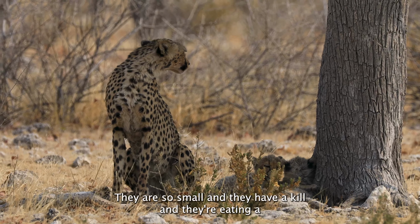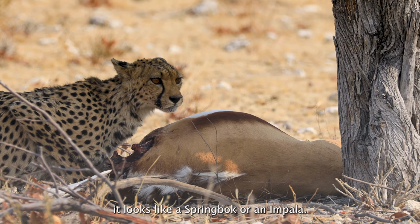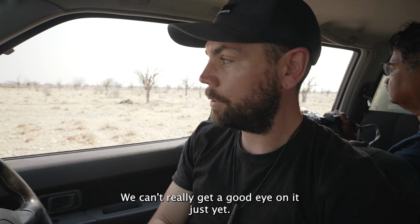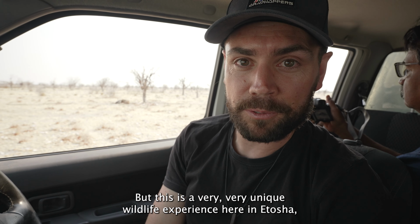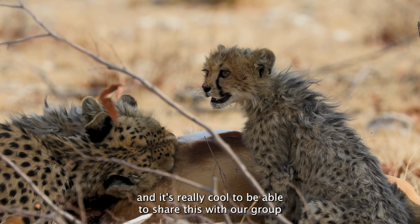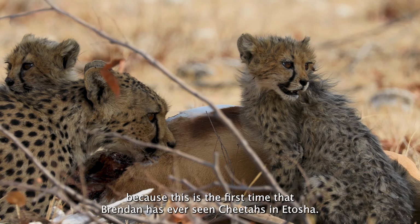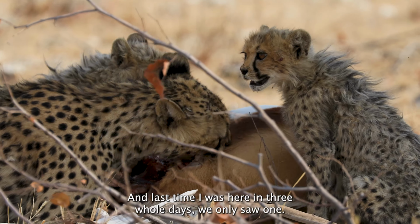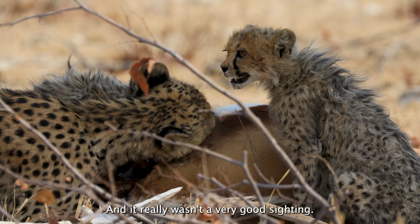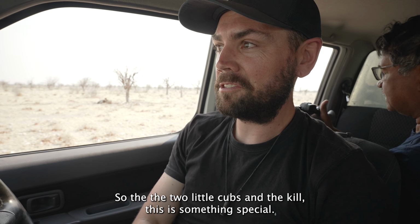They are so small, and they have a kill, and they're eating what looks like a springbok or an impala. We can't really get a good eye on it just yet, but this is a very, very unique wildlife experience here in Etosha, and it's really cool to be able to share this with our group because this is the first time that Brendan's ever seen cheetahs in Etosha, and last time I was here in 3 whole days we only saw 1, and it really wasn't a very good sighting. So the 2 little cubs and the kill, this is something special.